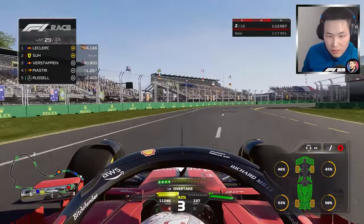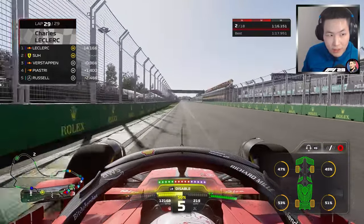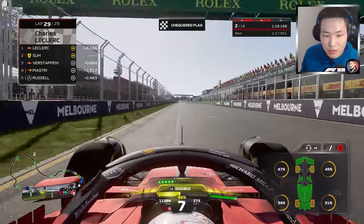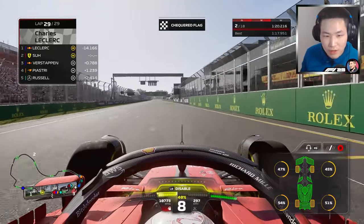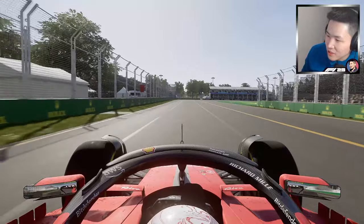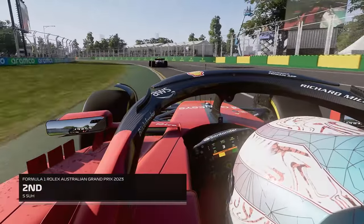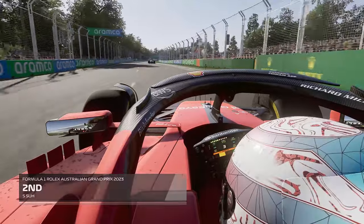Just couldn't catch Leclerc. Leclerc was just too fast. The car is just wildly better than ours. But I am sandwiched between two Red Bulls and we secure P2 back onto the podium for Ferrari. Let's go. Good job, mate. Really, really well done. That was a fantastic drive. Bring it home.